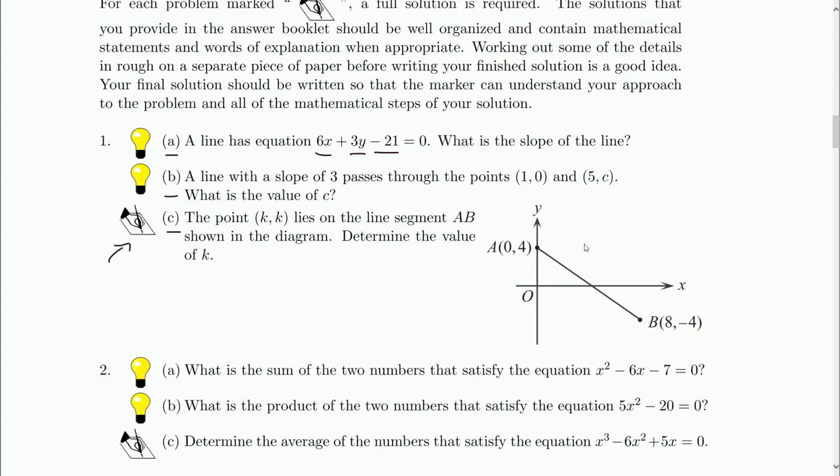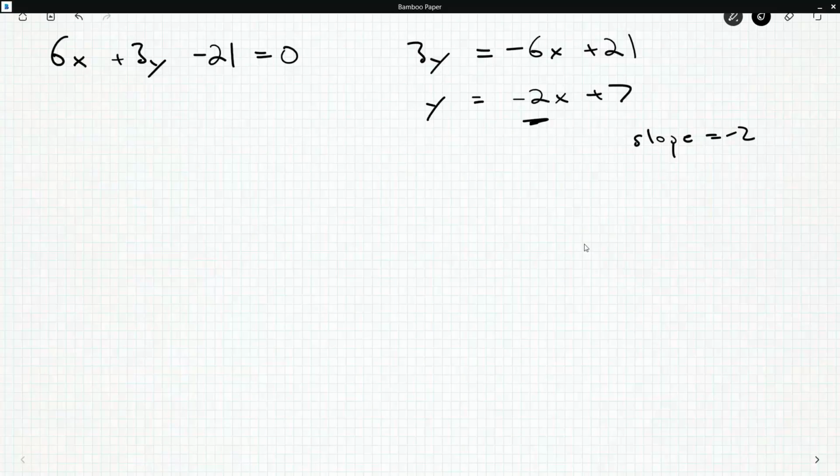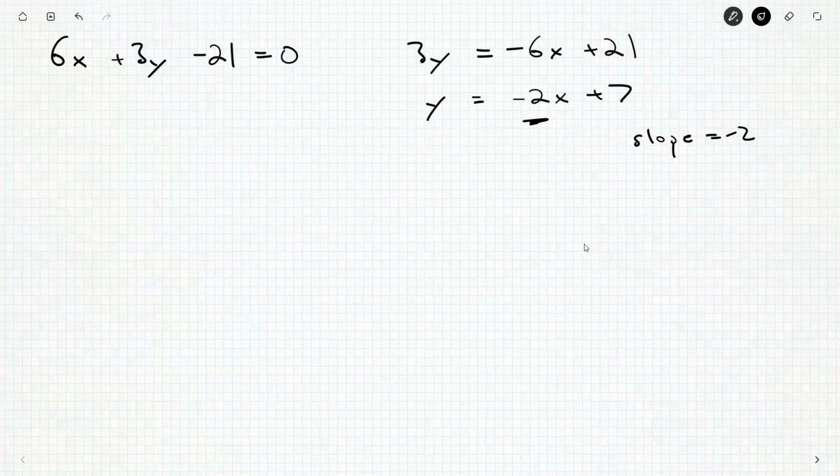All right, B. A line with slope of 3 passes through the points (1, 0) and (5, c). What is the value of c? Okay. How does slope relate to 2 points on a line? And you'll find that quite often question 1 is about sort of lines. Rarely it's about parabolas.